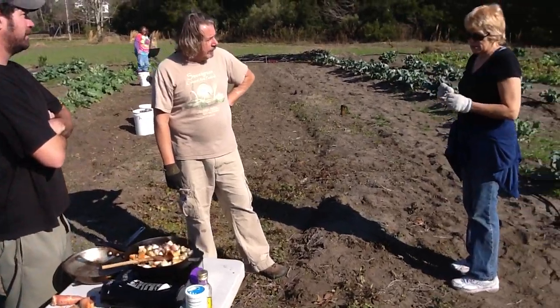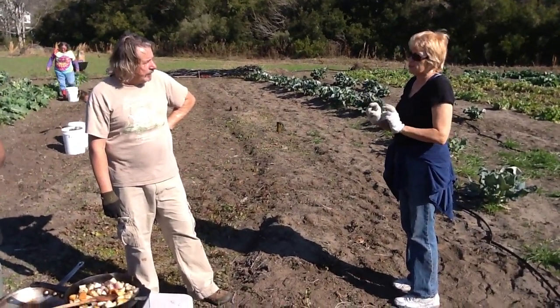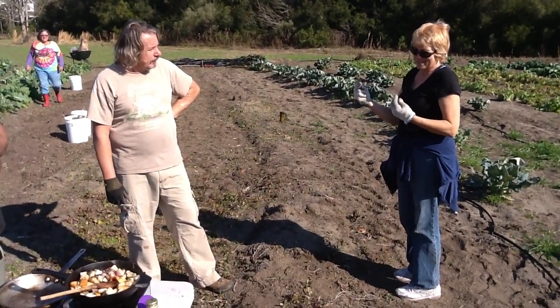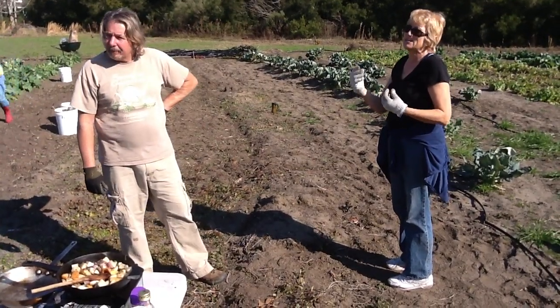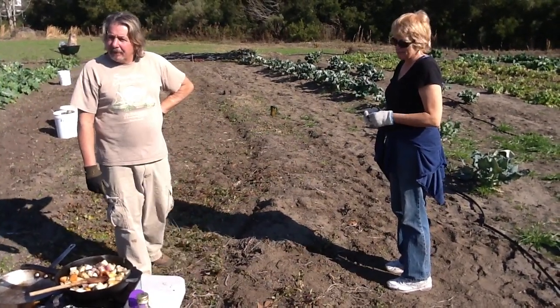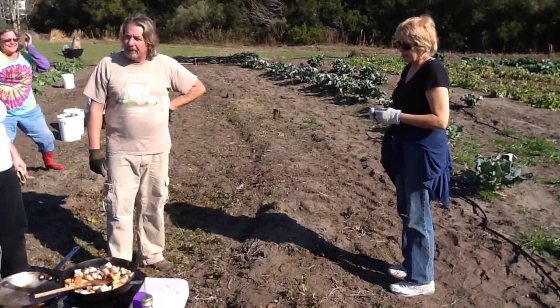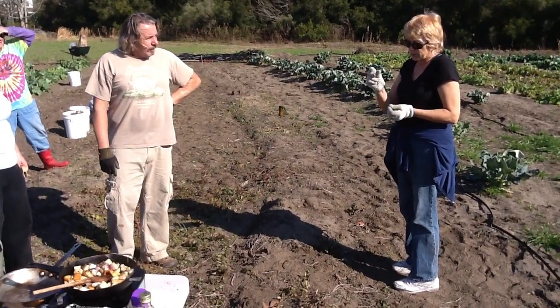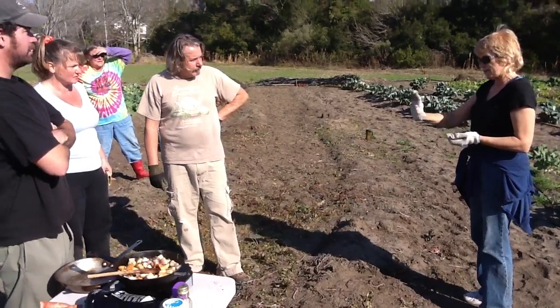The multicolored chard, which many people use as a decorative plant, the leaves are edible. They've just somehow injected some color into the stems so they come out orange, purple, yellow, rainbow. They're gorgeous. Do they taste the same as a green chard? I bet they might. The leaves are still green, only the stems have that color in them. So it really is a pretty background.